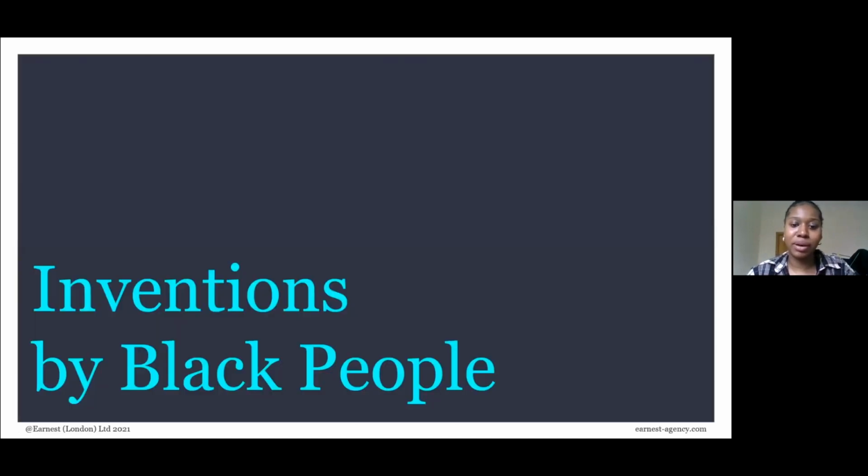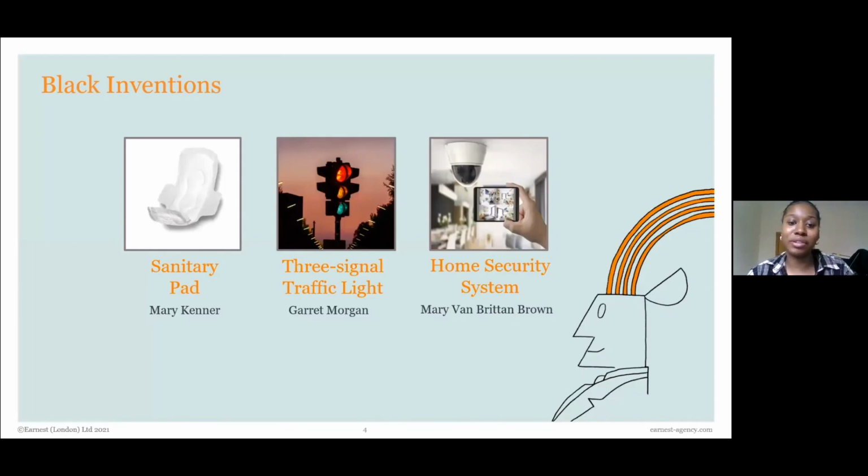Firstly, inventions by Black people. Like I said, very base level. There is actually a very long list of everyday things that people use that were made by Black people, but people don't know, or were co-invented by Black people. But the first that we're going to talk about today is the sanitary pad.